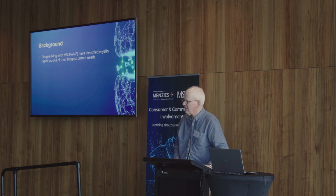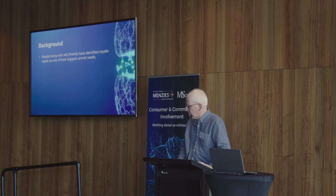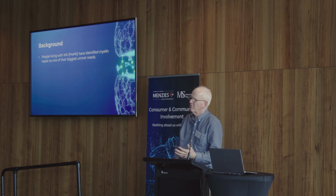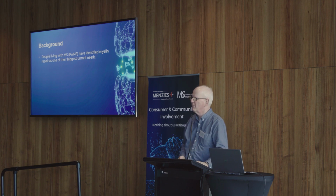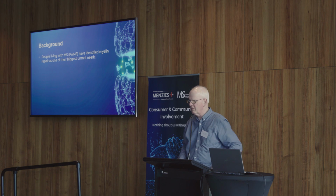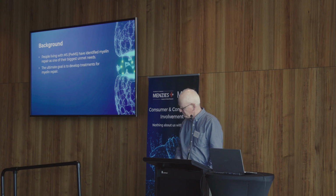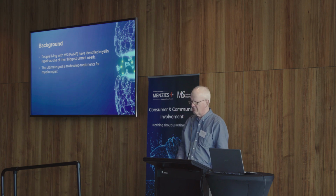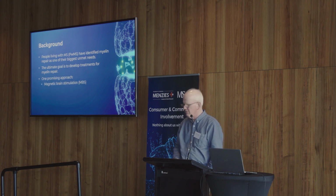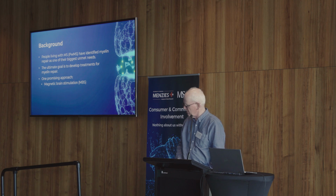People living with MS have identified myelin repair as one of the biggest unmet needs. If we can actually correct the damage before it becomes irreversible, you can potentially improve people's quality of life and also reduce their disability. But that's an unmet need. Currently, there's no treatment that's been shown to actually improve or repair myelin. The ultimate goal is clearly to develop treatments that induce myelin repair. And one promising approach is to use magnetic brain stimulation, or MBS.